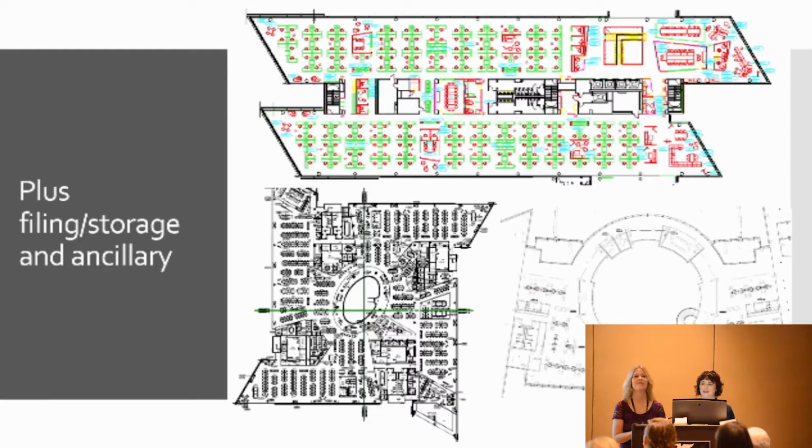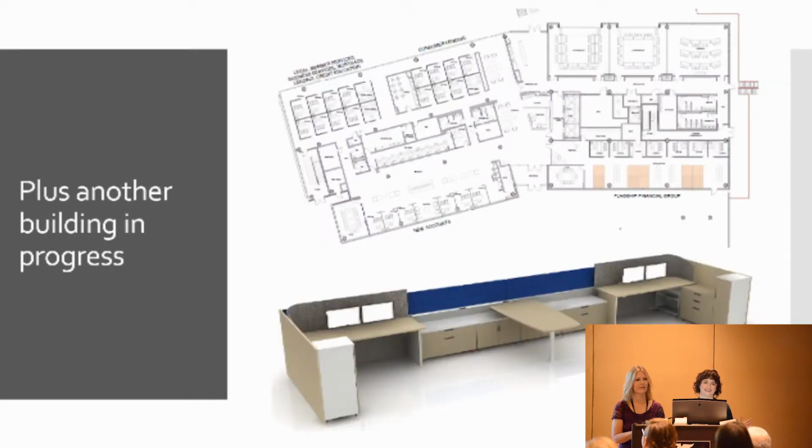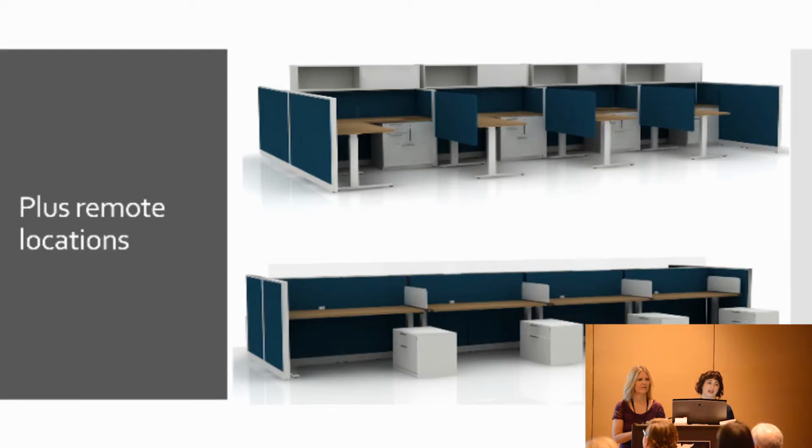But we did have a small portion of the ancillary. Plus, more buildings. We started out knowing that it was going to be 5 buildings. We are now up to 7 buildings. I think so. Yes. Plus, because we won the initial bid, we now also have won, by default, all of their remote locations.